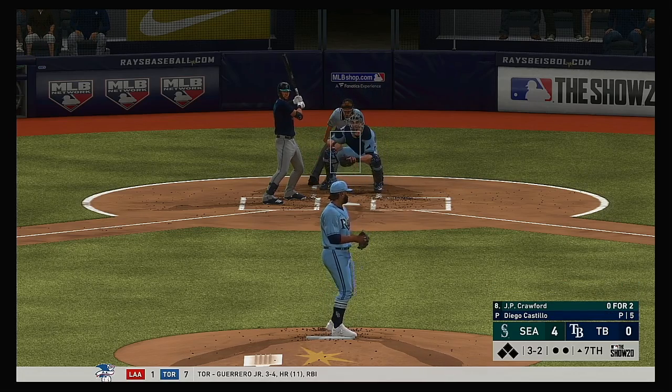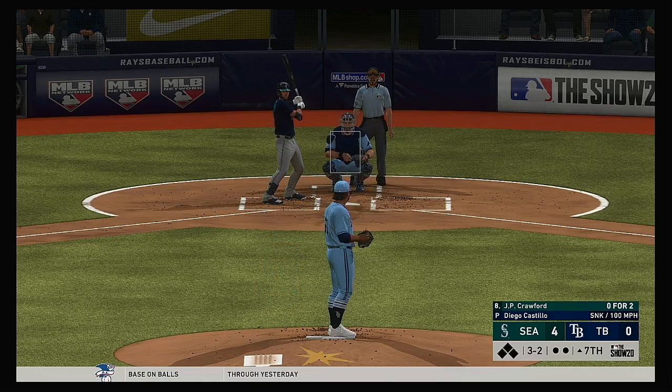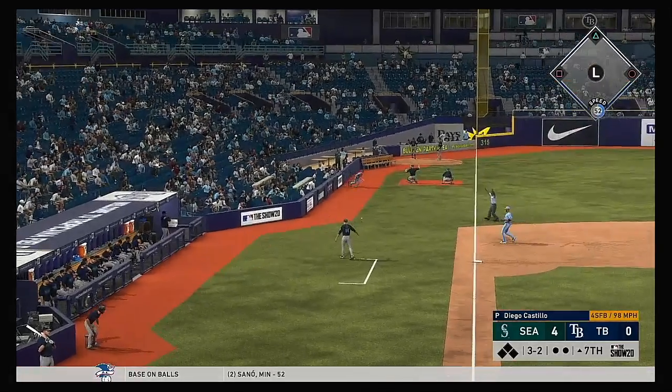You do not want to walk the eight-hole hitter. It just opens up so many options. Do we bunt him over to second with the nine-hole hitter? Do we try and play for that big rally with the top of the order coming up? This is a huge pitch. You can't allow this guy to walk.